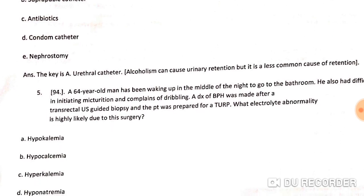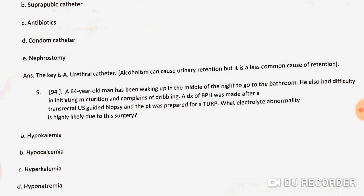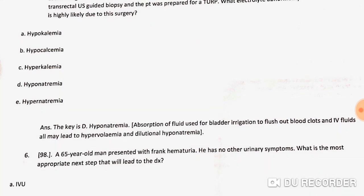Okay, now a 64-year-old man has been waking up in the middle of the night to go to the bathroom. He also has difficulty initiating micturition and complains of dribbling. A diagnosis of BPH was made after a transrectal ultrasonography-guided biopsy, and the patient was prepared for TURP. What electrolyte abnormality is highly likely due to this surgery? That is hyponatremia. Absorption of fluid used for bladder irrigation to flush out blood clots, and IV fluids, may lead to hypervolemia and dilution. Hyponatremia.